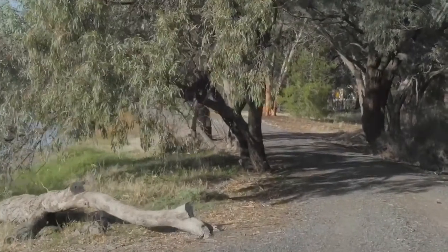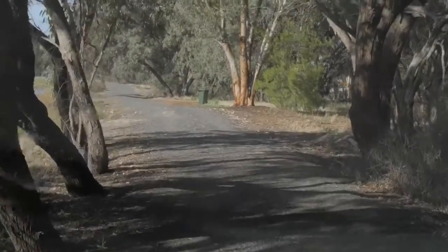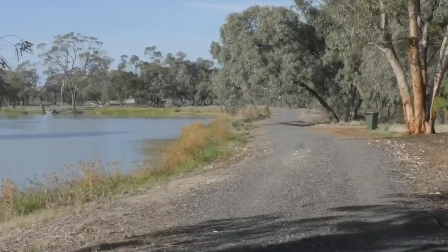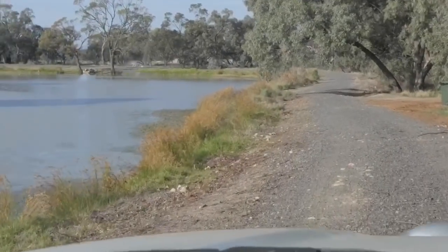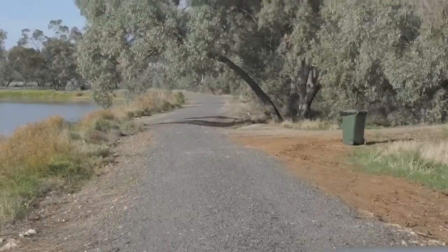And this track we're on now, it goes right around the lake. That was put in by one of the people in town that own a gravel pit. And they just donated their time and product and put the track in for the benefit of the community.